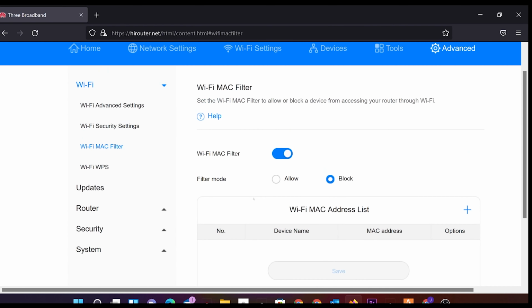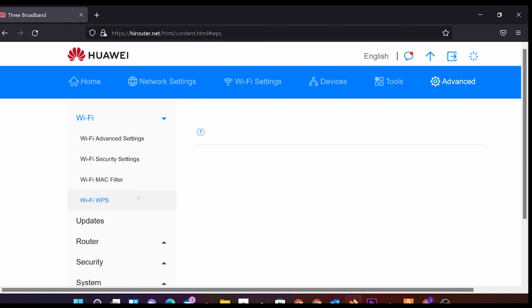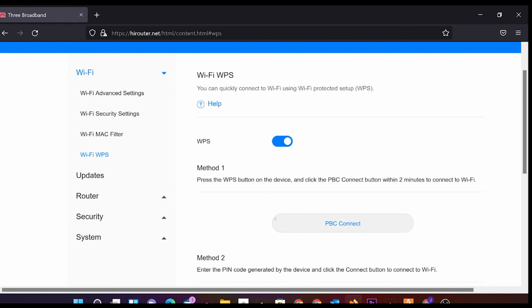Now you can do MAC and rest filtering and all the other stuff that I'm going to show you here, as you can see, but there's no real point to that, unless you want to actually filter devices through your network, so block or whitelist them, etc., or allow them, then you can do that on there.